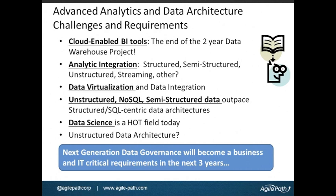The second bullet here talks about analytic integration, and here is the opportunity of leveraging structured data in the traditional BI analytics mode, but coupling it with semi-structured, unstructured, and streaming analytics so that you've got an integrated paradigm of dealing with all kinds of data types and generating knowledge, insights, and value from them. Now, that's not going to be easy. That's an emerging paradigm, but one that we're paying very close attention to, and in some cases, we're helping clients get there.